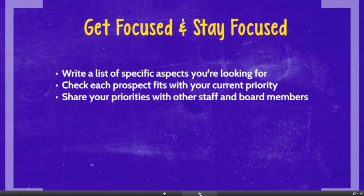So, get focused and stay focused by setting your priorities for the week and be clear about what it is that you're aiming to achieve that week. So for example, you might write yourself a list of specific aspects that you're looking for. Prospects who support capital projects within your area, or prospects who support projects within the youth field who are capable of giving £20,000 or more.